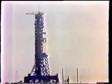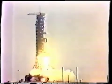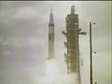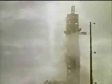T-minus 7, 6, 5, 4, 3. Engine sequence start. 2, 1, 0. We have launch commit, and we have liftoff. The clock is running, and Skylab has cleared the tower.